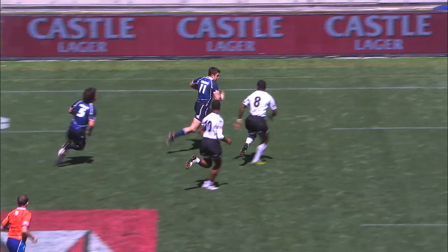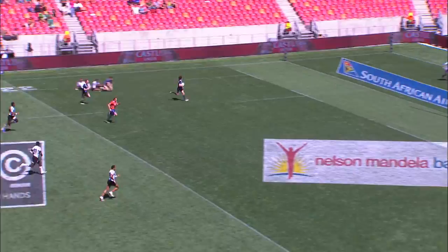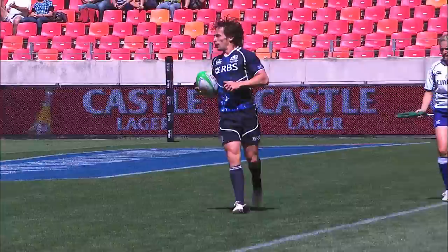Fleming. He's gone away once. Oh, it's a lovely pass. This could be a winning moment because it's going behind the post with the conversion that would be the lead in the last minute.